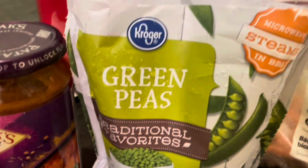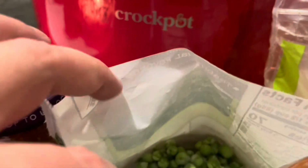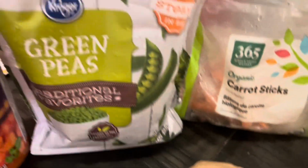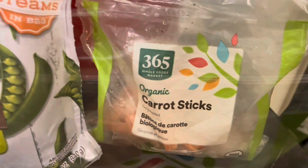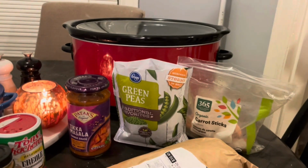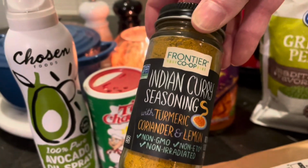I've got what's left of my green peas, my sweet peas from the last time. It is 200 grams, so I didn't even quite use half the last time. And I've got the chicken tikka masala sauce and what's left of my carrots, some frozen carrots, almost freezer burnt, but I think they're okay. So that'll use up some things. It'll use up the carrots, it'll use up the peas, and it'll put a dent in my curry seasoning.